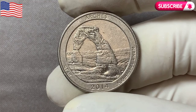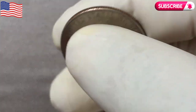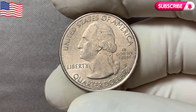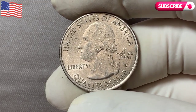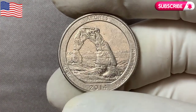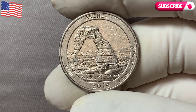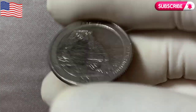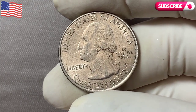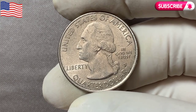It comes down to two main factors: rarity and condition. First, rarity. Coins that have unique minting errors like doubled dies, off-center strikes, or missing details stand out in the eyes of collectors. These minting anomalies are essentially printing mistakes that occur during the coin's production, making each error coin one of a kind. For the 2014 Arches quarter, there have been reports of doubled die errors, especially on the lettering or parts of the arch, which greatly increase their rarity and desirability.